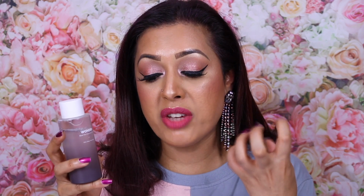The toner itself is a strange toner. It's squidgy. That's the only way I can describe it. It's liquid, but it's a squidgy liquid. So it's slightly thick. So what I sometimes tend to do is I actually like to layer my toners. I will be doing a video on that at some point soon to explain why people layer toners. But this is one of the last ones that I use because it's got a slightly heavier kind of feel.